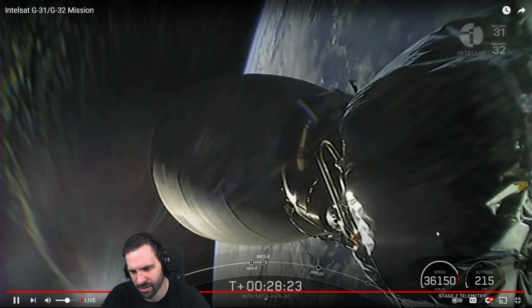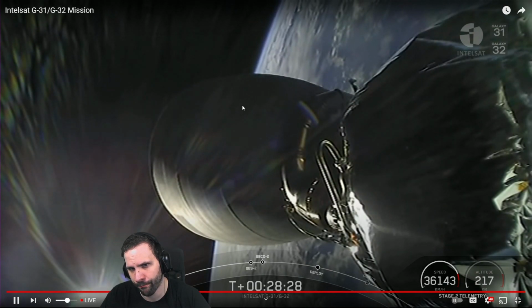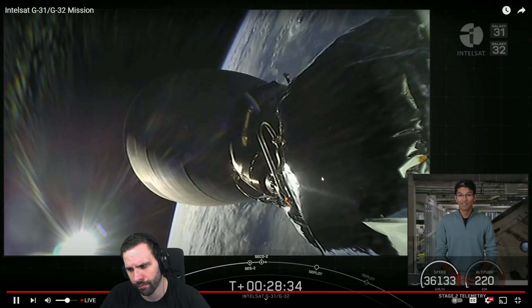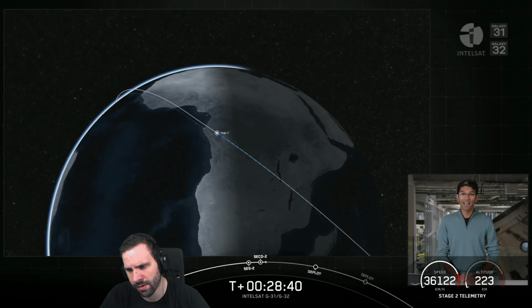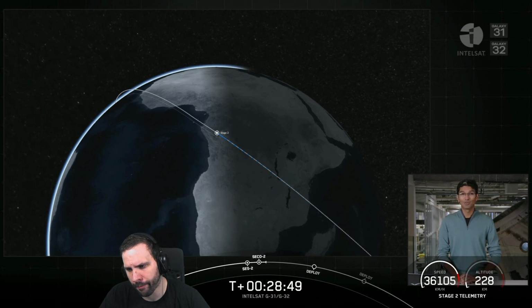With that nominal orbit, as I mentioned, the Galaxy 31 and 32 satellites are still attached to Falcon 9's second stage. Payload deployment will begin in about 5 minutes. First, we'll be starting with the Galaxy 32 satellite, followed by Galaxy 31 about 5 minutes after that. So while we wait, we're going to jump back into a coast phase. Hopefully enjoy the views when we get them back and enjoy the space tunes.